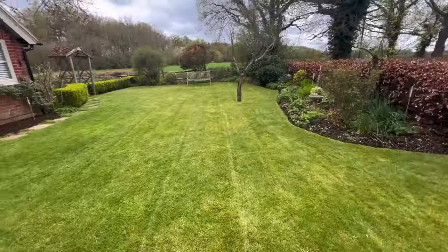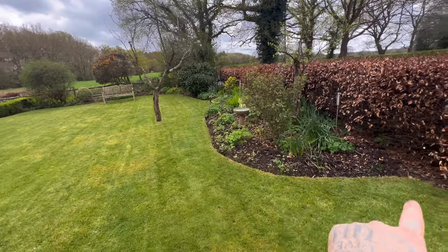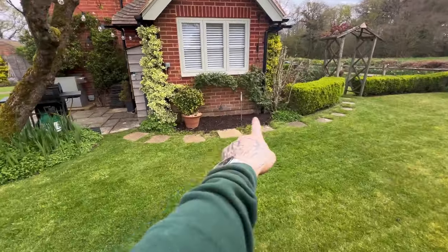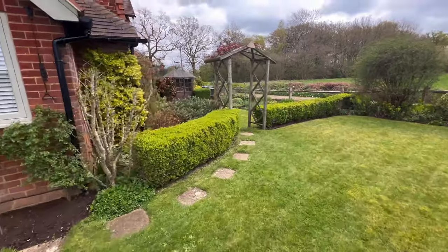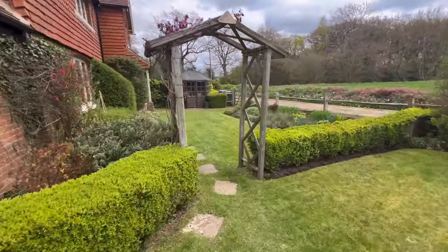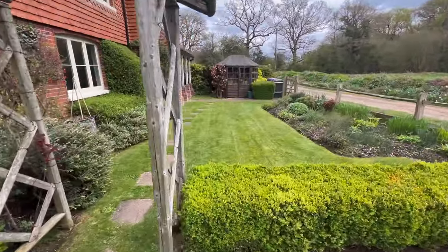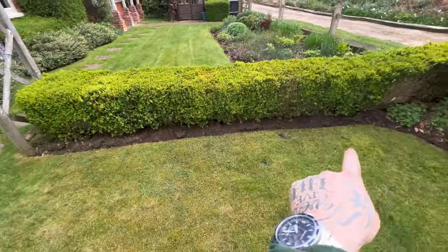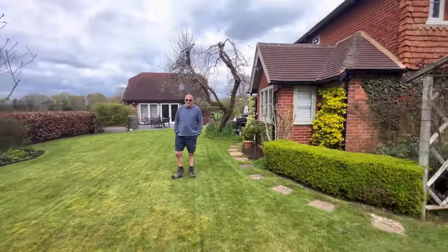Giving this lawn a quick cut. All the edges have been redefined and shaped up all the way around, so that's really cool. Weeded through here and mowed this little bit as well. So yeah, for a first visit, I think we've done really good. Shaped up those edges too, and under here. So yeah, really good. Good job done, mate.